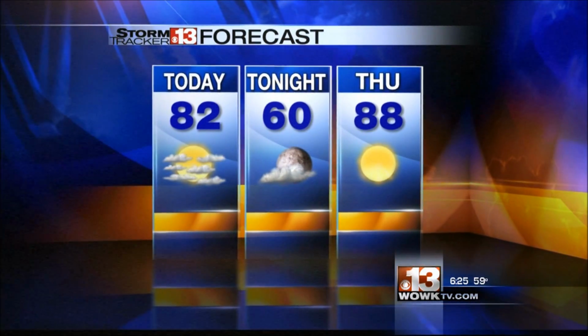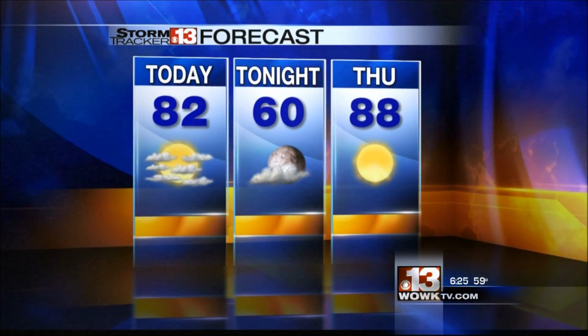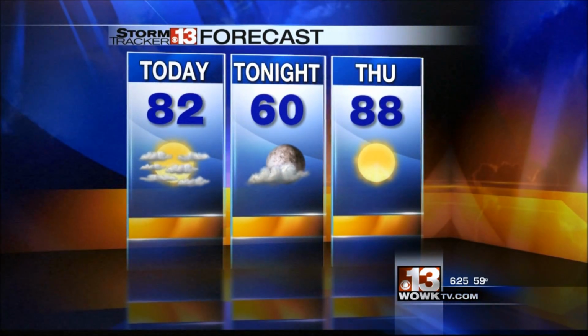You can see for today, we'll be at 82 degrees. We'll have some sunshine and some clouds. We'll also have a few sprinkles in the area. Tonight, 60, we'll see some of the stars, but also some patchy fog where it has rained. And for your Thursday, 88 degrees with sunshine. Jack?